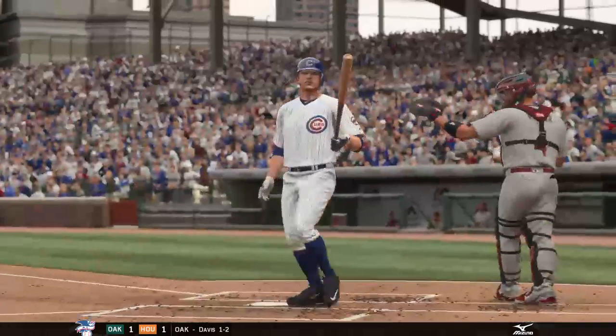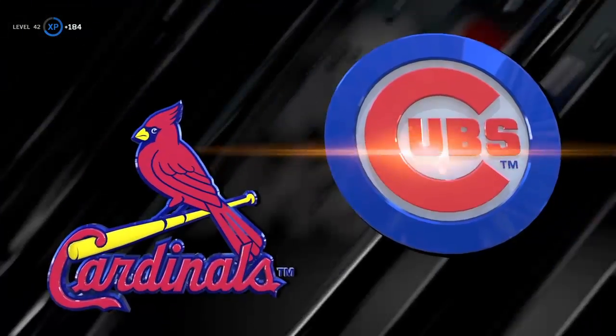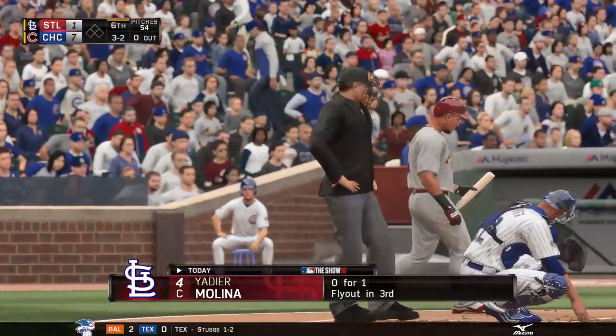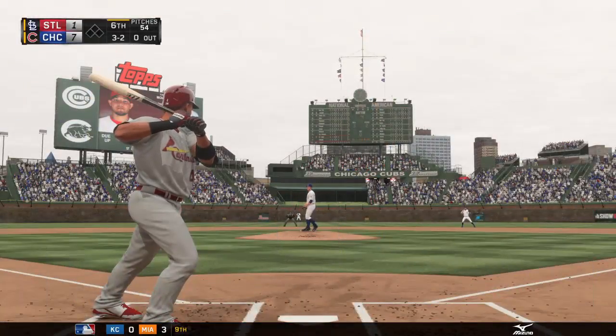Swung on and missed, and that's the final out of the inning. One left for the Cubs. They're on top 7-1. Yadier Molina will come in now to start things out here in their half of the 6th as they look for a reversal of fortunes here. The first 5 innings have not been particularly kind to them.